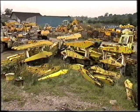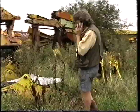£500 complete with all the pipes on it. No, you have to come and collect it. Special deal for you, 100% down, no more to pay for 6 months.